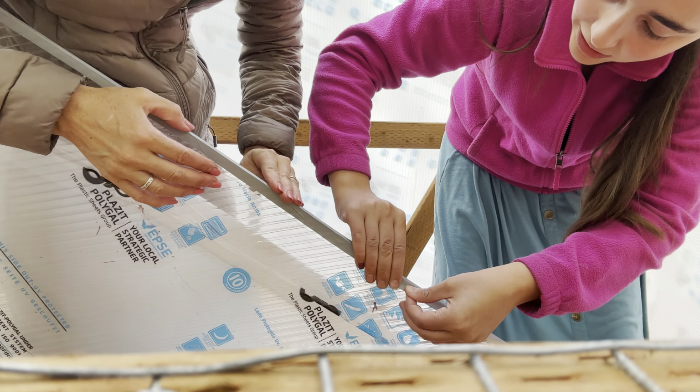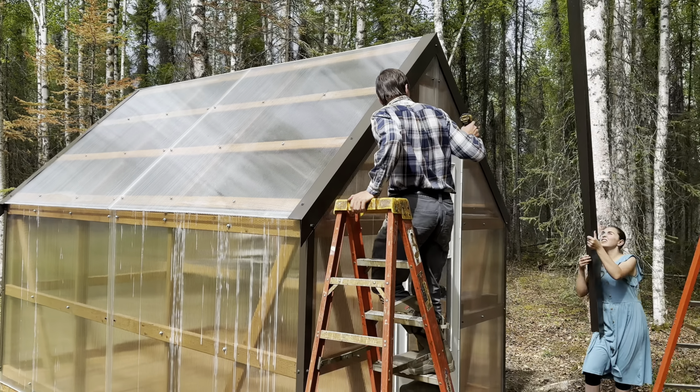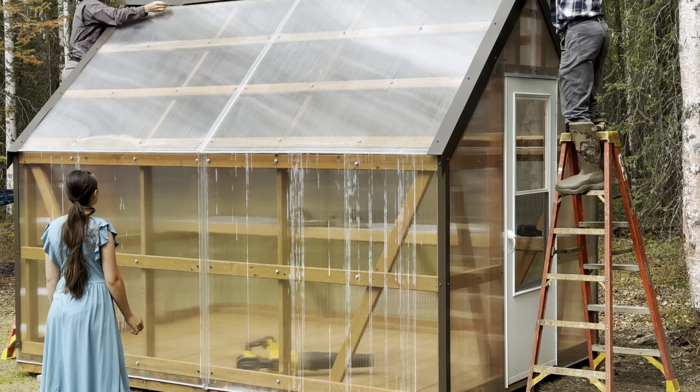Almost done here, guys. Only the ridge cap to put on. Do not fear. The last piece is going on. Hallelujah. I am so excited to put some plants in there and get it started.